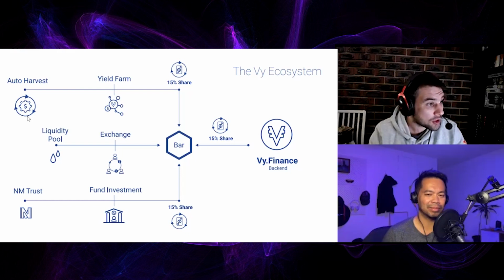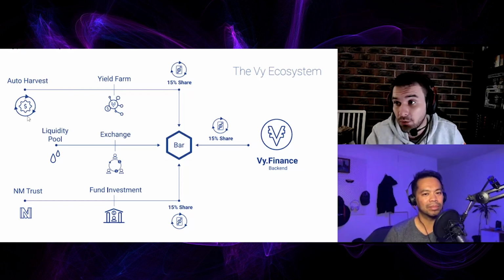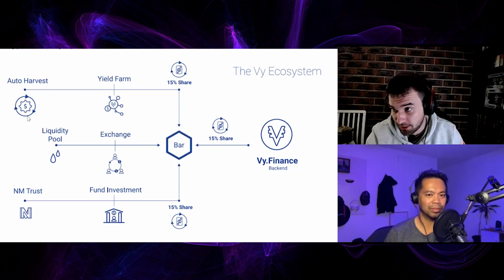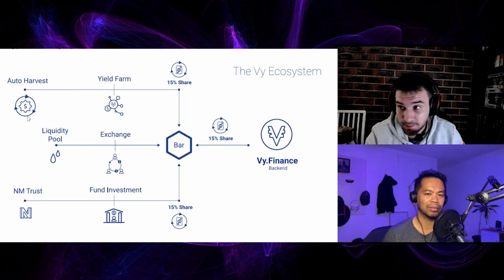Now, I should also add, 15% might sound like a little bit of farm. So what would be the advantage for the users who still want to engage with the auto harvester when they're giving up 15% of their farm? Which is a perfectly reasonable question, right? The auto harvester provides two principal advantages for users. The first is for the users that aren't very experienced in crypto and aren't confident in managing their own risk across multiple liquidity pools, right?